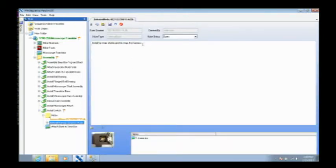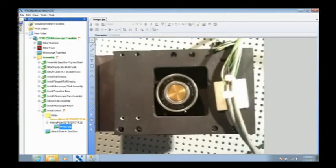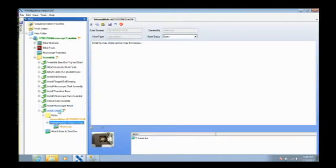I'm not sure if you can read it on your screen, but there's the note that she typed, install tie wrap sticky and tie wrap the harness. And if we open this up, you'll see there is the picture that she took from her screen. So now I'm the manager. I can review this. I can go, okay, I like this idea. This is interesting. I like what she's saying here. So let's go ahead and do something with this.